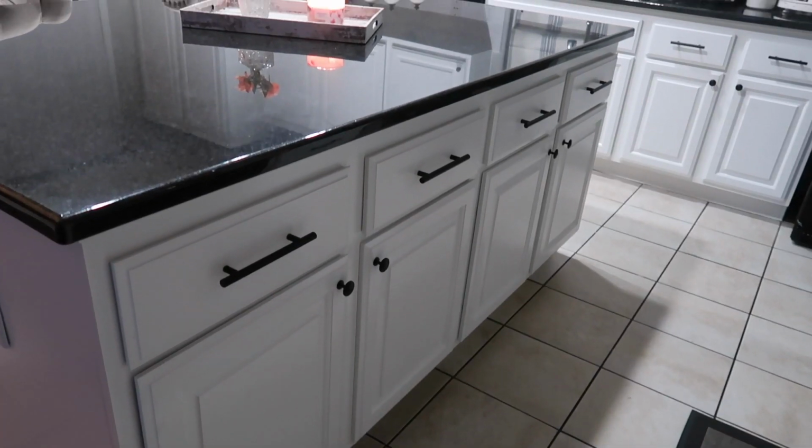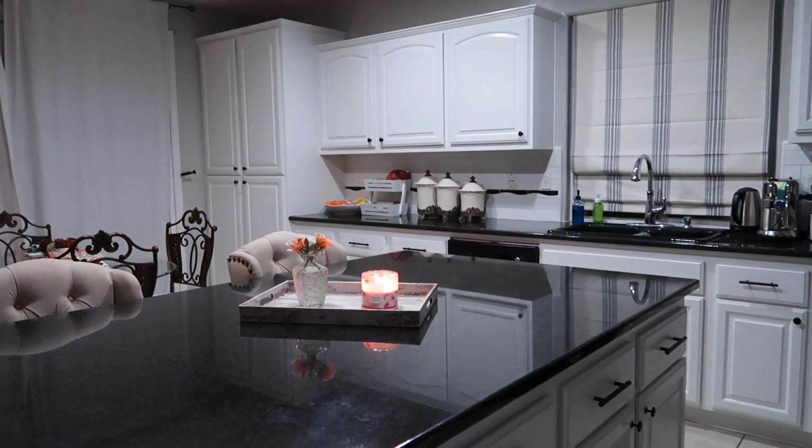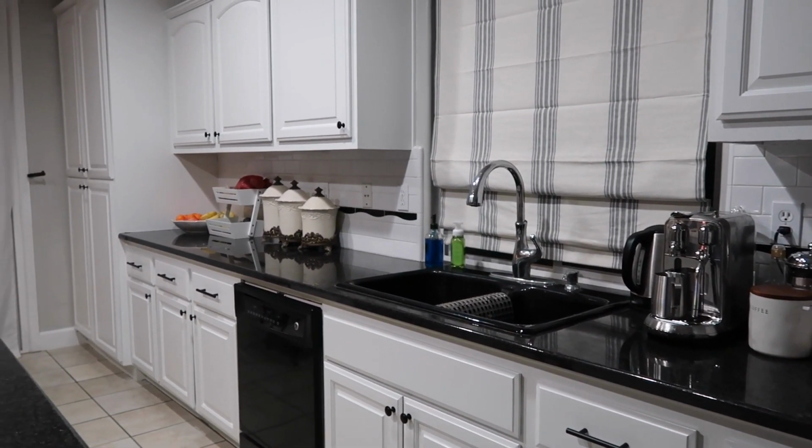Painting our cabinets really made this kitchen look completely different and just brought life and freshness into this dark room. I'm totally in love with it and so happy with how it turned out. What do you guys think?